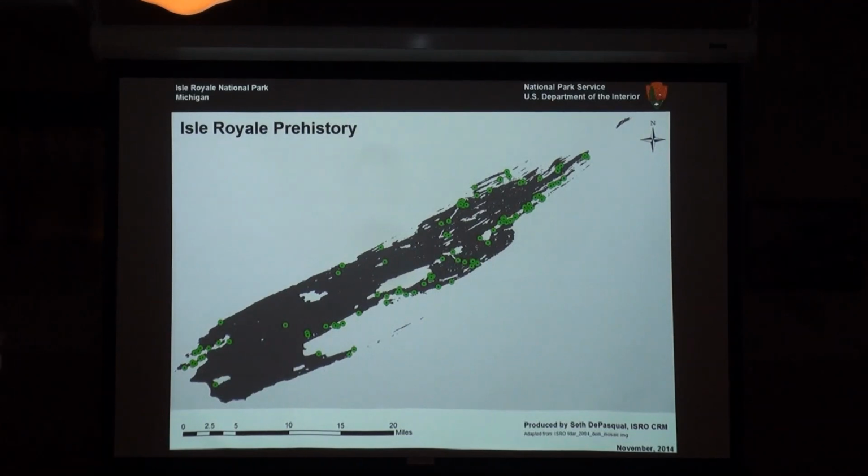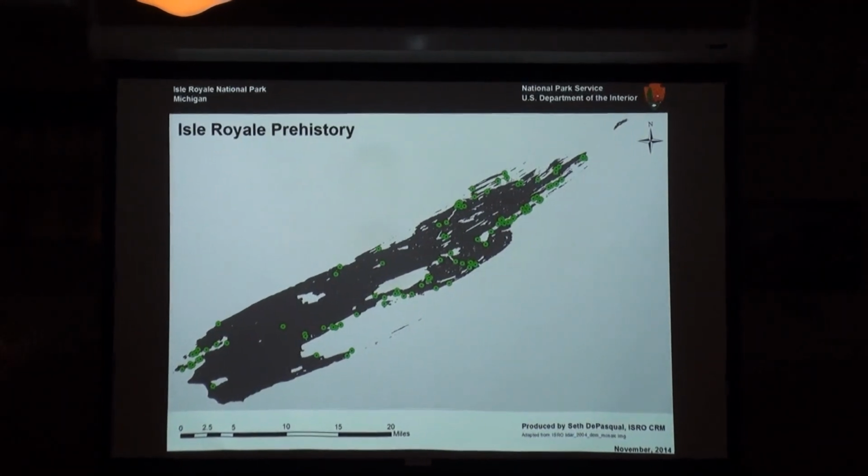This is by no means a comprehensive list of every site on the island. We suspect much more is out there. And you might already notice that there's a big void here in the southwest side of the island. That's not because there are no sites out there, that's because archaeological examination has been fairly limited.